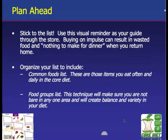One would be your common foods list. These are the items that you personally eat often, or items that we're going to recommend that you have on this list, that are all included in the core diet. You could probably put together most of your meals from this list if you had to, but that would get very boring and repetitive. These are great for your breakfast, your snacks, your lunches, and if you constantly keep these stocked in your fridge, then you should always have something to fall back on.